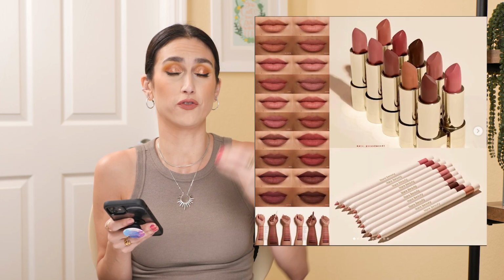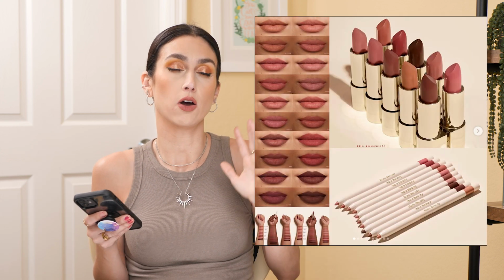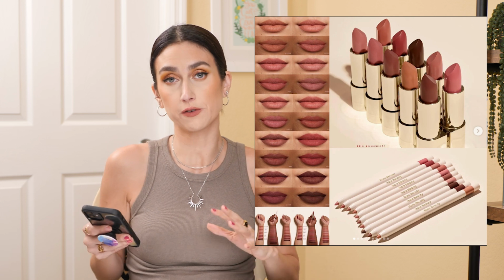Rare Beauty is releasing lipsticks and lip pencils. These look so beautiful. It looks like she's releasing a whole range of nudes for different skin tones with matching lip liners.